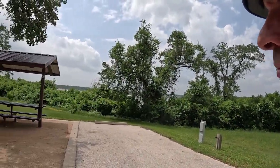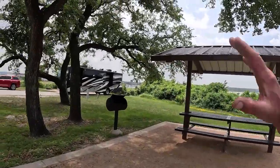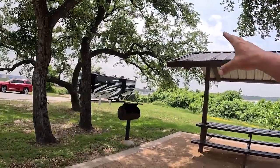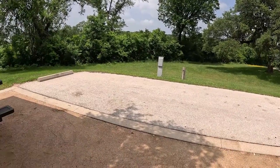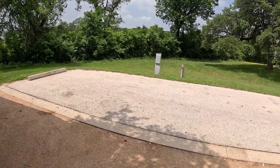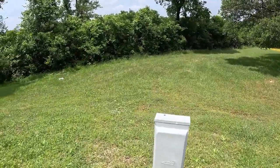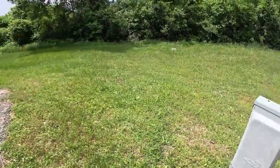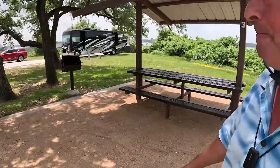Live Oak Ridge, site number 3. Now I'm thinking this is my preferred site for this campground, mainly because it's got some shade on the southwest side. Super flat, level, no need to block up here. Of course, we have water and 50 amp. How about that? Water and 50, a table with a canopy, fire ring. Sad day, no lantern hook. What you gonna do? All right, let's go see some more stuff.